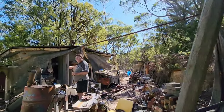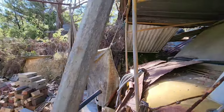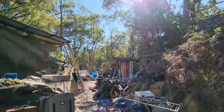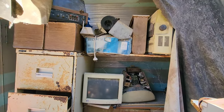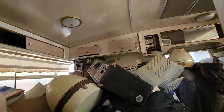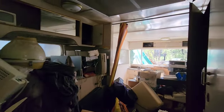Oh, wow. Have you had a look in there? No. There's so many places I haven't looked. Small telephones. Oh, look at this old TV. More stereos. A little ramp going up in here. Oh, what have we got? Wow. Oh my god. A whole caravan of electrical stuff and everything.